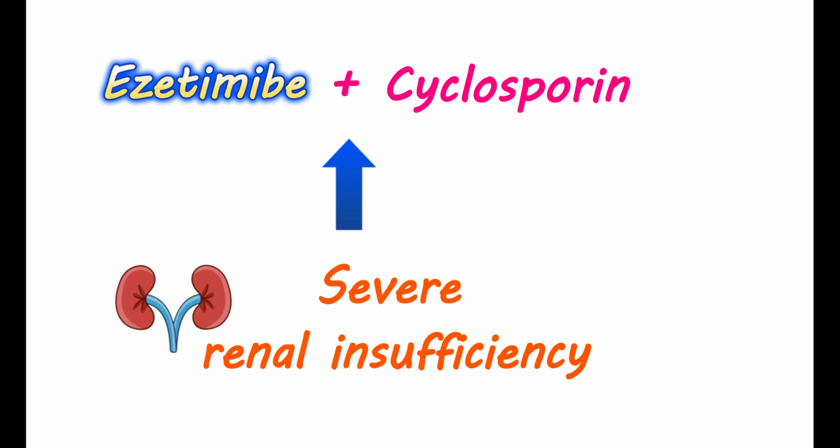Cyclosporin. If you're taking cyclosporin along with ezetimibe, you should be careful because this combination may produce a significant drug interaction. It may result in the increase in both ezetimibe as well as cyclosporin levels in your body. Ezetimibe levels are more excessively elevated in people with severe renal insufficiency.